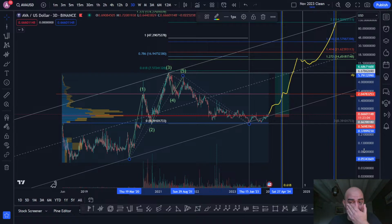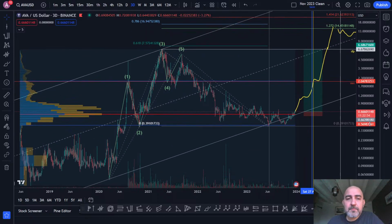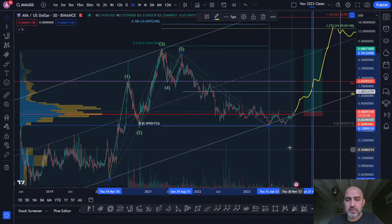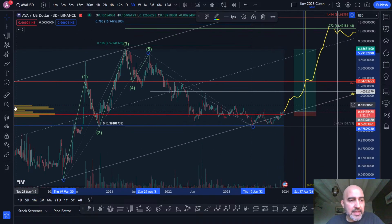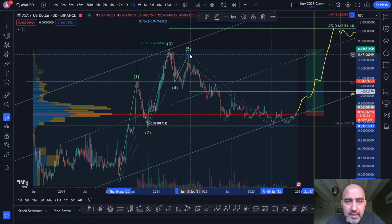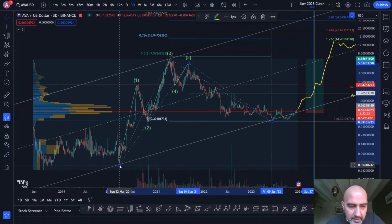This is quite interesting. If we, let me see. I've got to make these figures more accurate though, that's the problem. It's hard on the new chart. That one to that pivot, to that pivot, to that pivot.